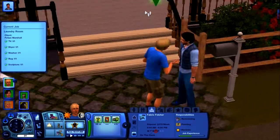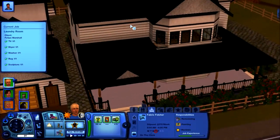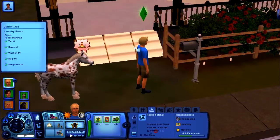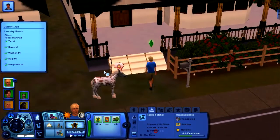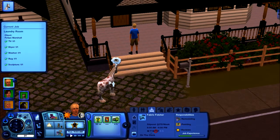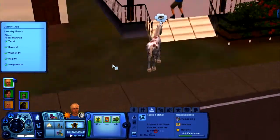So what we're doing right now is I actually just finished one of the renovations, because I need to do everything as perfect as possible and get the most money, because as you can see, we're broke as crap. We have $6, literally $6, and there's an evil skeleton horse right here. It's actually not a skeleton horse, but it looks really weird and it's creeping me out.